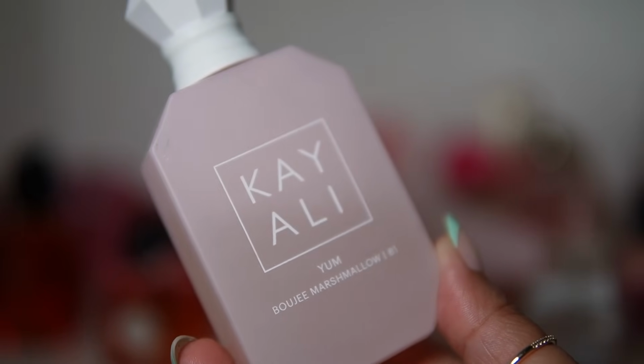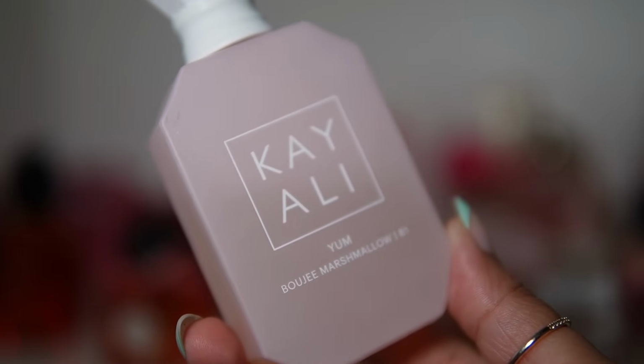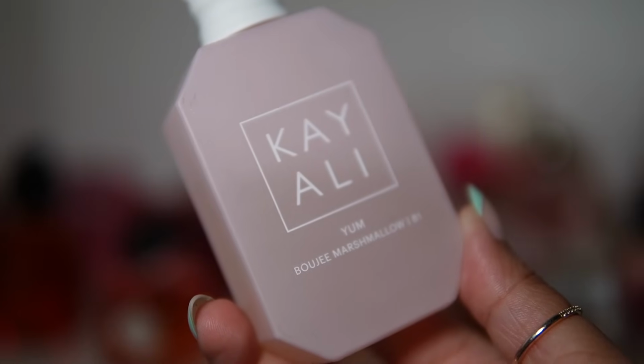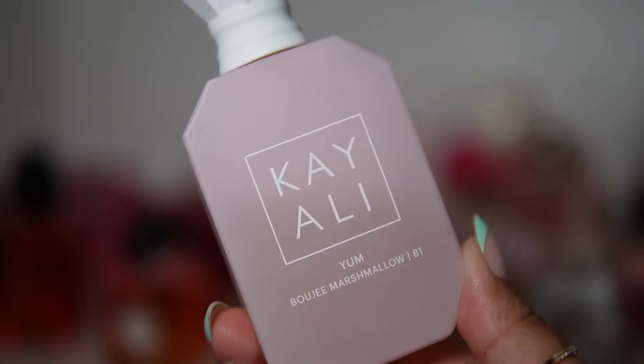I have been noticing that the longer it's been sitting, I have been smelling it so much more. It smells a little more gourmand. There's something about it that's a little warm. I don't know if it's the vanilla coming through, but it's really smelling so good. So definitely recommend this one.